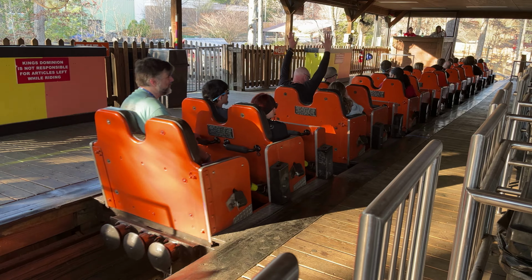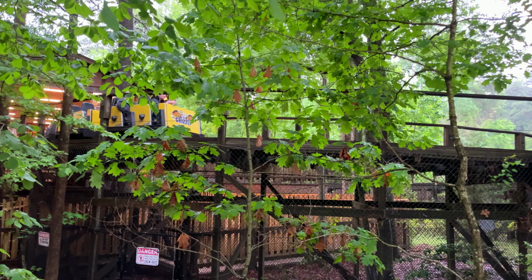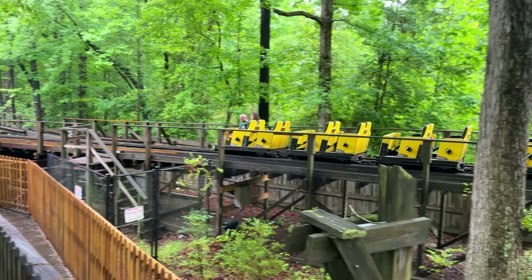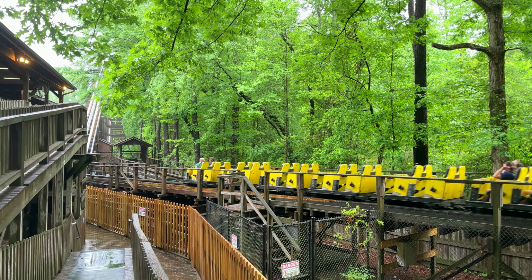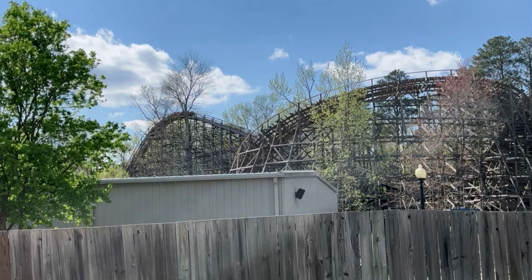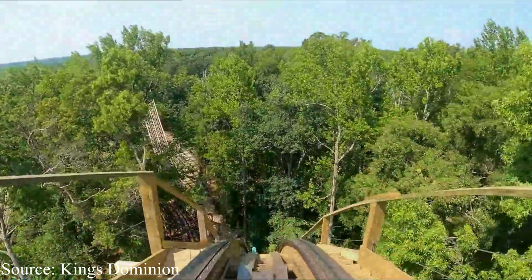Once you have boarded your train, secured your lap bar restraint, and cleared dispatch, you take a left-hand turn out of the station to start your ride. As you leave the station, you ride over some straight track, followed by a right-hand turn towards the lift hill. At the top of the lift hill, you start turning slightly towards the left as you enter Grizzly's 87-foot first drop sloped at 55 degrees.